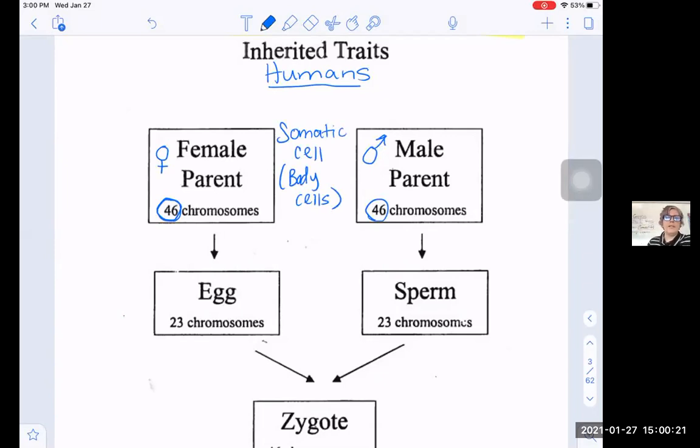And what I mean by body cells is any cell in your body that's not an egg or a sperm. Okay, so let's say I got a skin cell off of my hand and looked at it under a microscope, and we counted up how many chromosomes it had. That would be a somatic cell. Or maybe I'm looking at a muscle cell. Muscle cells are sometimes long like this, muscle cell. So any cell that is not sperm or egg, it's a cell that makes up your body, is called a somatic cell.